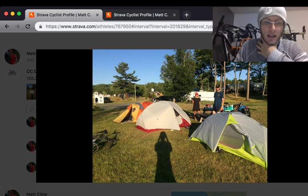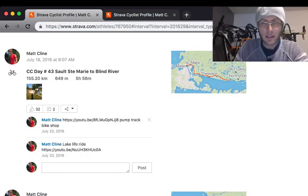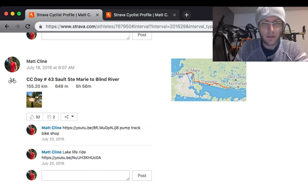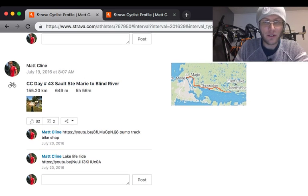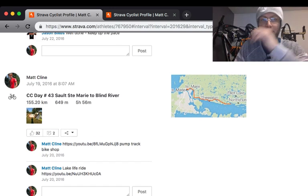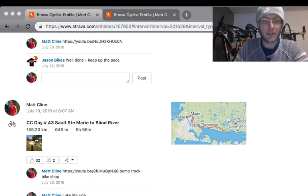This was a nice lake. I actually have some family members that live in this small town. I don't remember what it's called. It's around Blind River. Yeah, somewhere. Yeah, Blind River. That's what it's called. So again, long day, 155 kilometers. Still felt good. Jumped in the lake after. They had ice cream, which is always nice.